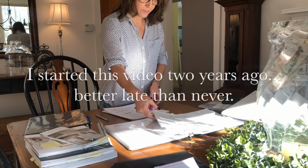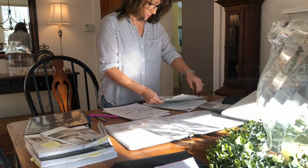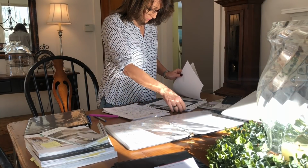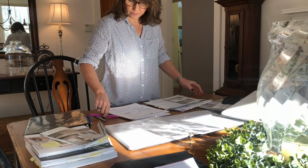Now, other than step number 1 and 2, you really can do the other steps in any order that you see fit or have time for. But the first thing I would suggest is pulling everything you have together, everything that you know about your home, and putting it in chronological order. Visit the Registry of Deeds online and in office.